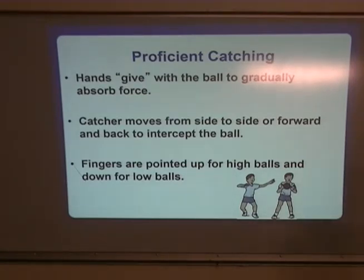And then we're going to start to see some movement from side to side, forwards and backwards to get into the right place to intercept the ball. And there's a lot going on in the brain there to work out where do I need to be to intercept this ball, all right? And eventually someone is going to understand that if the ball's coming in a big loop, they need their hands up here. If the ball's coming in low, they're going to have to rotate their hands and have their fingers down to catch that ball effectively.